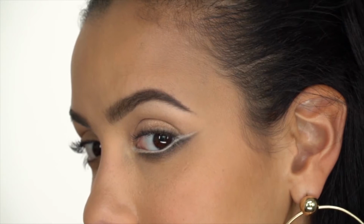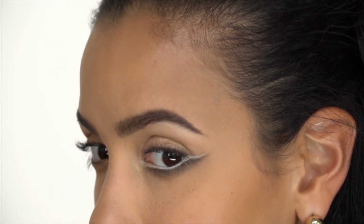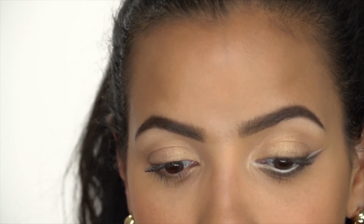I'm gonna do a little liner on the top and I'm gonna flick it out. This is going to be using gel eyeliner. So it's gonna be a little tougher. Actually, you know what? I'm gonna do the gel later. I want to do a liquid real quick for you guys because I want you guys to see how easy it can be when you're using the right liquid. Liquid is so intimidating. It really is. There's so many liquid liners out there. Some of them are really amazing. I'll show you my top 2 favorites.